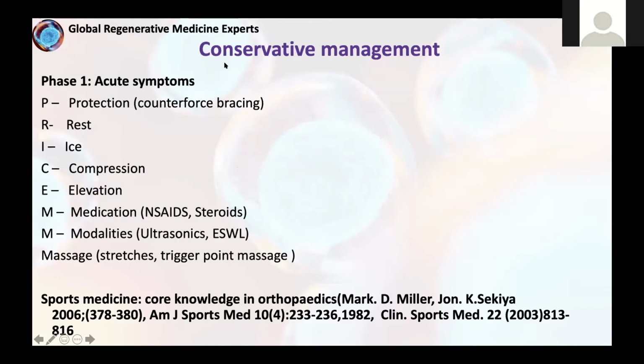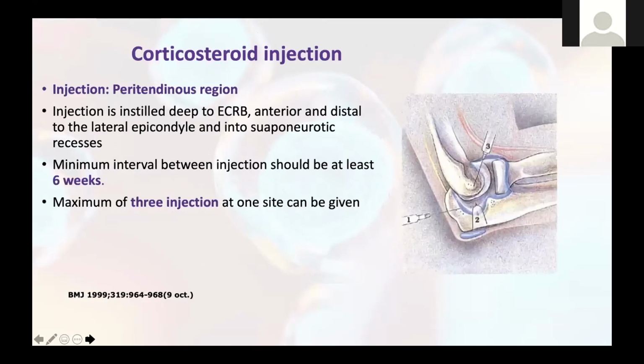During the initial stage, we try RICE, in which we add medicine and different modalities. Before, the standard treatment was the corticosteroid. Now we are giving PRP, but if somebody is giving steroid, it should never be given inside the tendon. It should be given around the peritendinous region. There should be an interval of at least 6 weeks between the two injections. Don't give more than 3 injections at one site.